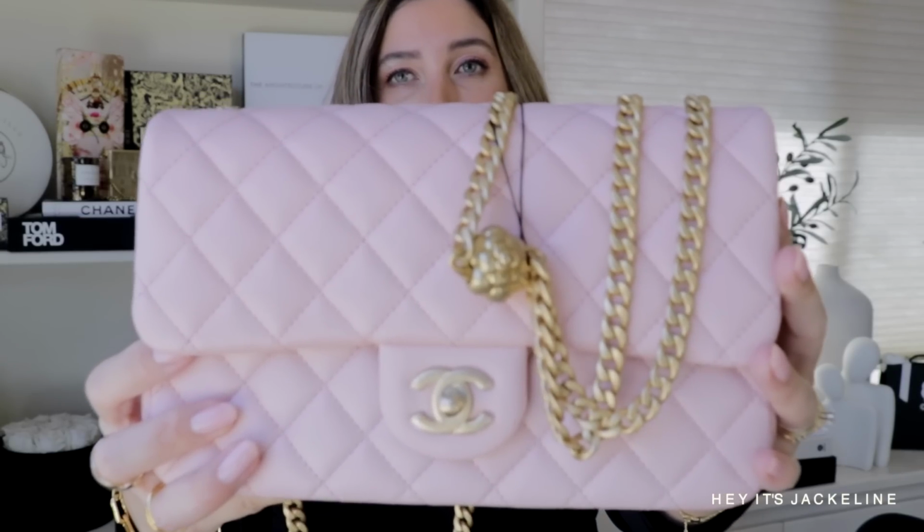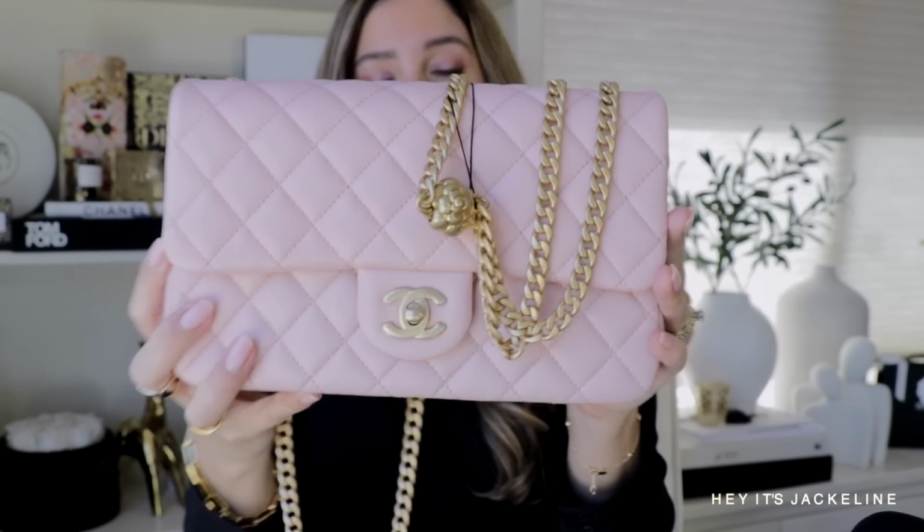I know. Here's the little booklet. Can you guess? I think by now you know that it's not a classic flap. It is perhaps one of the biggest secrets from Chanel. Is this beautiful? Oh my gosh. Isn't she precious? She is gorgeous.